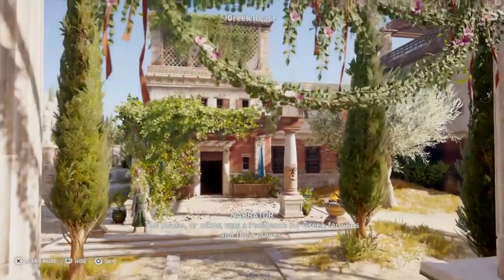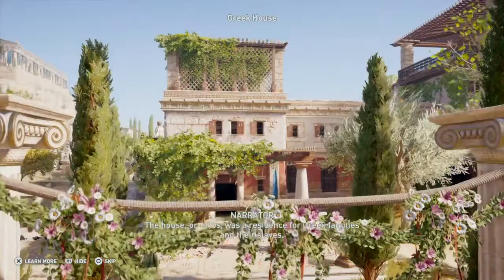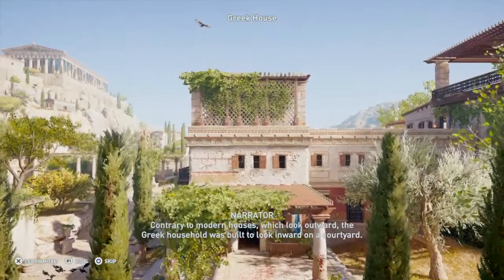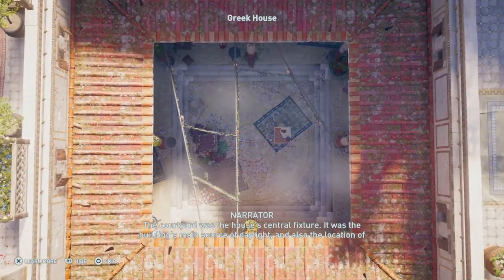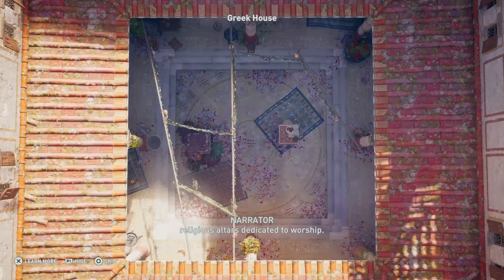The house, or oikos, was a residence for Greek families and their slaves. Contrary to modern houses, which look outward, the Greek household was built to look inward on a courtyard. The courtyard was the house's central fixture. It was the building's main source of daylight, and also the location of religious altars dedicated to worship.